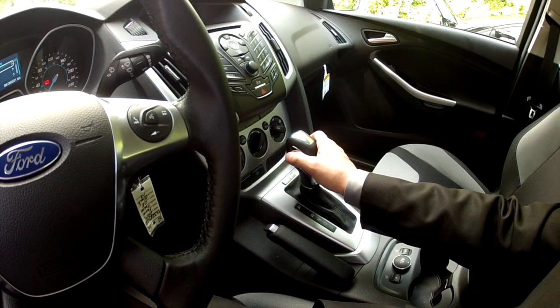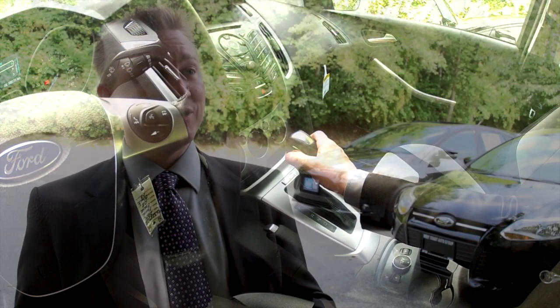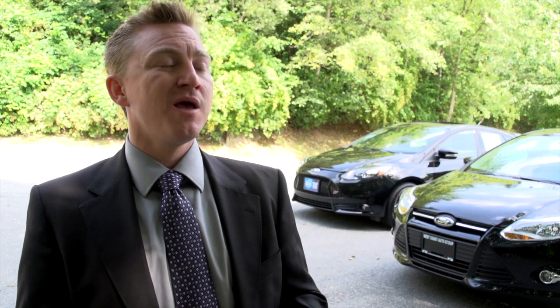What that basically does is you can change the gears yourself. So if you feel like driving sporty through the mountains, you can do that. You can put it into basically standard mode and drive it like a manual transmission. But when you're in bumper-to-bumper traffic and you want just the automatic transmission, then you just keep it in drive.